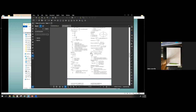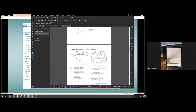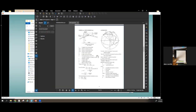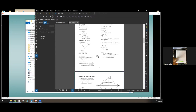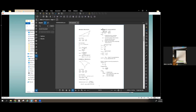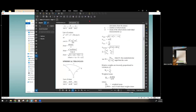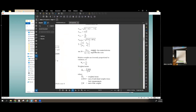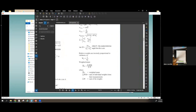My manual that I wrote essentially goes through every single one of these equations, and I explain how to use them, why we're using them, and all that. If you notice, there's a section on probability and statistics. So for the NCEES exam, they're going to require you to know this set of equations right here. And that's what we're going to go through tonight.